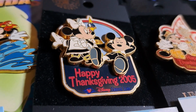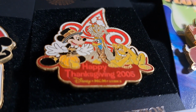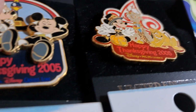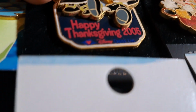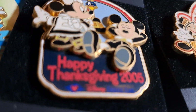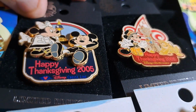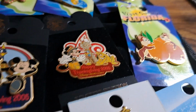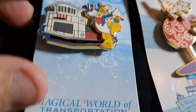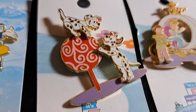Here we have the Thanksgiving pin for 2005, and another one for 2005. So this was the Disney MGM Studios one, and this is... I'm not sure. Might not have been for a specific park. And then down here you have some too that were neat. Just got Donald Duck, always a favorite.